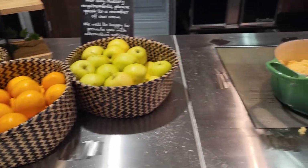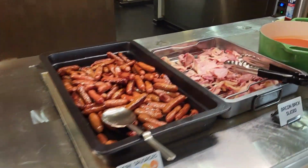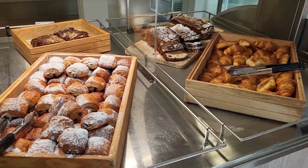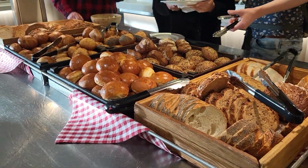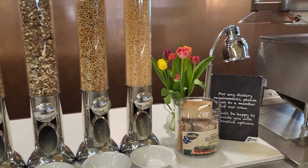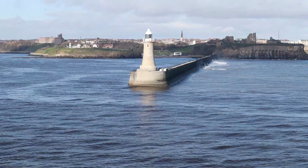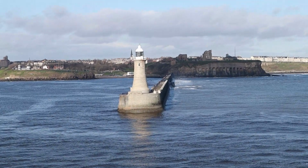And let's start the day with a big breakfast. I mean it, it's a big assortment of breakfast. From continental to English. To your cereals. Lots of bread. And let's enjoy the changing scenery as we approach the coast of England. Here in Newcastle, this is the mouth of the river Tyne.